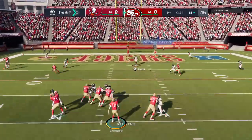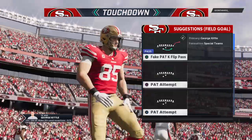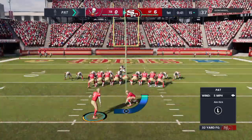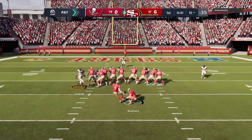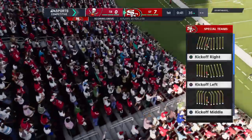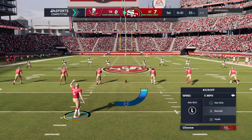From the gun, it's Garoppolo. That is caught by the tight end, Kittle. Touchdown, 49ers. George Kittle there to make the grab. And the Niners have taken the early lead. And the 49ers grab a 7-0 lead. Makes the score Niners 7.